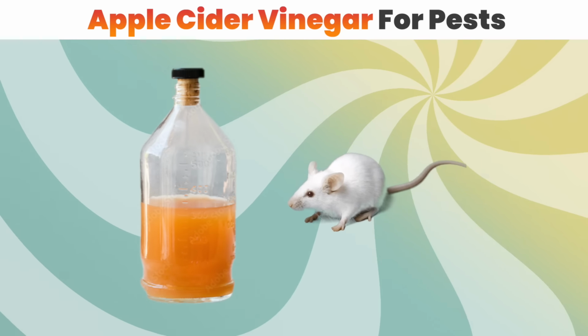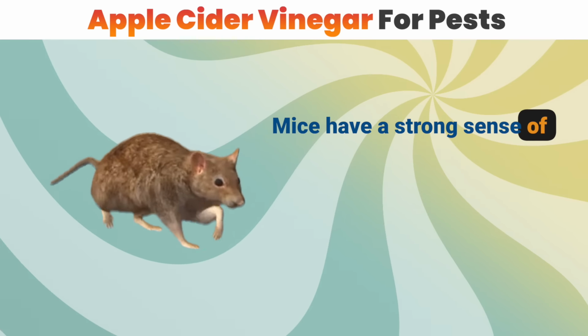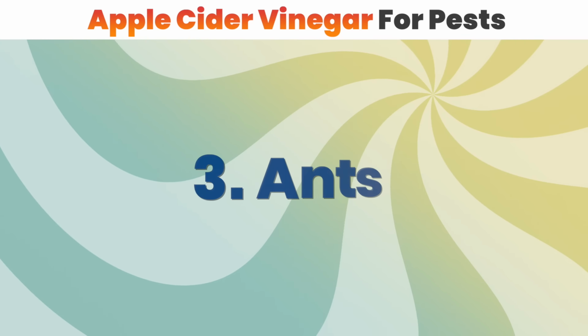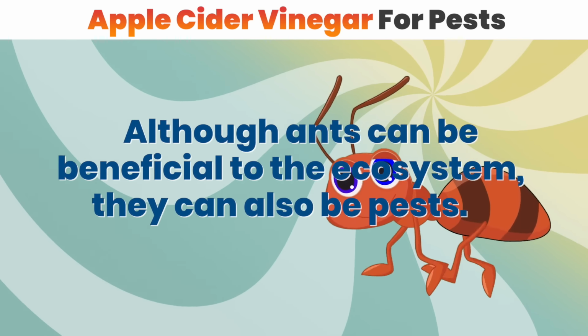The smell of vinegar is a natural repellent for mice. It'll make them leave your home or office. Mice have a strong sense of smell, and they'll avoid areas where there's apple cider vinegar sprayed or soaked cotton balls. 3. Ants. Although ants can be beneficial to the ecosystem, they can also be pests.